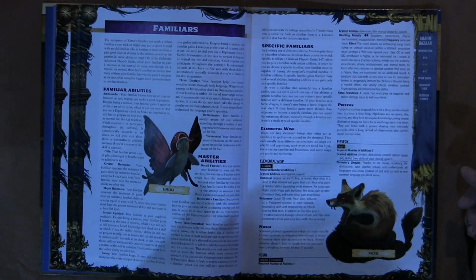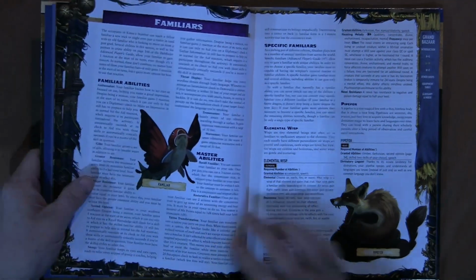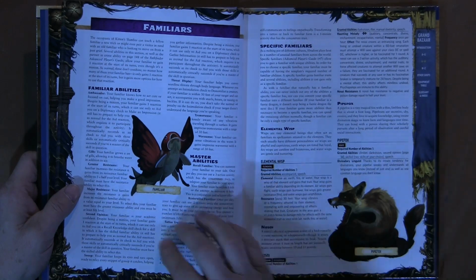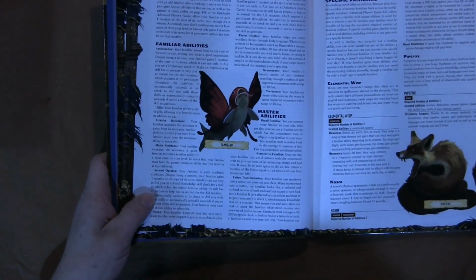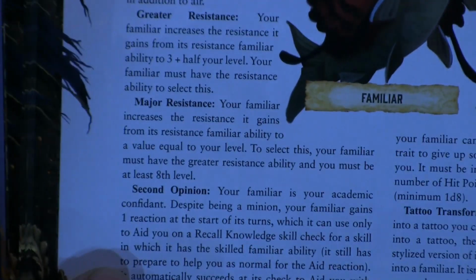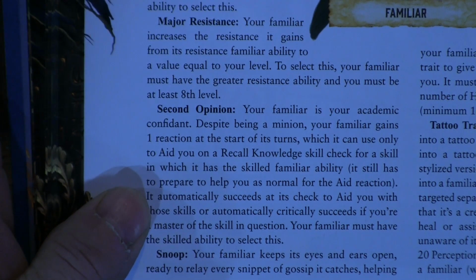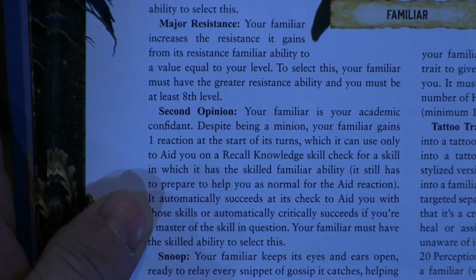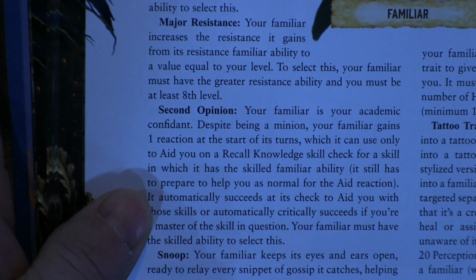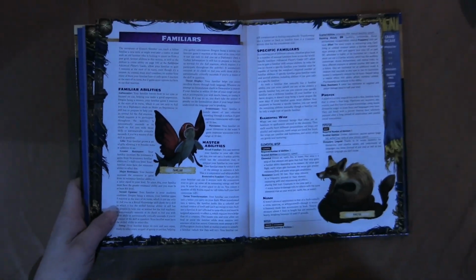He has Climber, Dark Vision, Second Opinion, which is on page 34. And Second Opinion, where is it? Since I mentioned it, your familiar is Academic Confident. Despite being a minion, your familiar gains 1 reaction at the start of its turns, which you can use only to aid you on a recall knowledge skill check. So there's a lot of new things that they've put into the book.